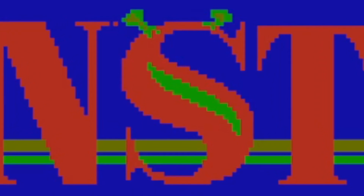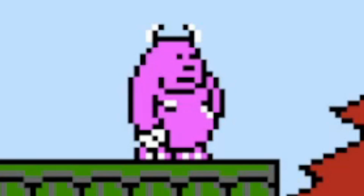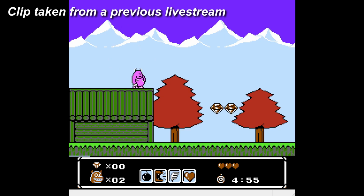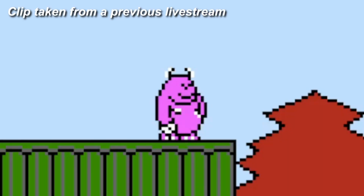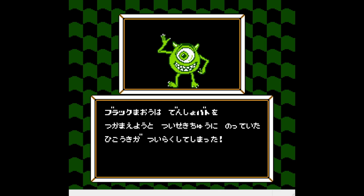Made you look. Now, Muttley is replaced by Sully, who has accentuated breasts that he'll flop around when he's idle. I mean, Sully literally has breasts. There's literally breasts on my screen. What is he doing? What the fuck? What's he doing? He's jiggling his breasts. And Mike replaces Dick Dastardly.